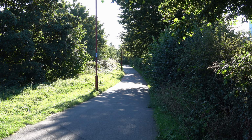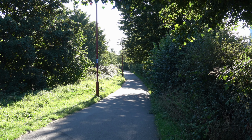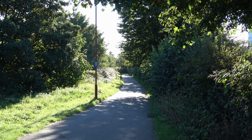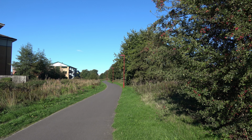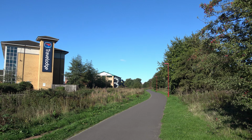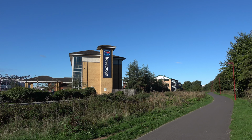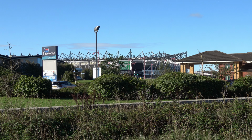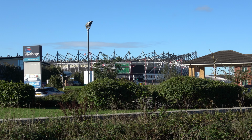We now have this easygoing path alongside the river. The Derwent is just down on our left and the city is across to our right. I'm looking back down the path that we've been walking on. On the right is the Derwent Travelodge Hotel. Simply cannot recommend Travelodge from my experience. A dreadful hotel chain. Pride Park, home of the local football team, Derby County.